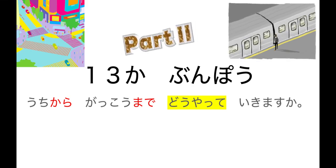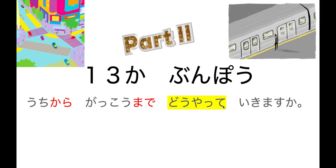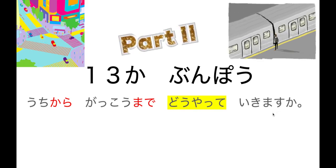So let's review this key sentence again. うちから学校までどうやって行きますか? What does どうやって mean? どうやって is how do you? So from home to school, how do you 行きます, go? How do you commute basically?